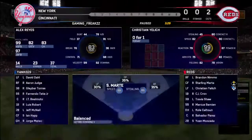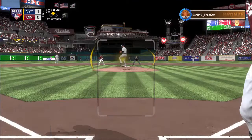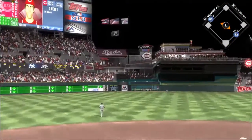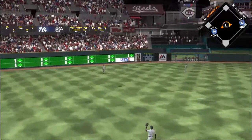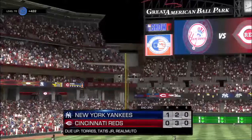In is Christian Yelich. Left fielder number 22. First pitch of the at-bat. Lifted the other way out to left center. Waiting on it is Dahl. Makes the catch, and that'll retire the side.